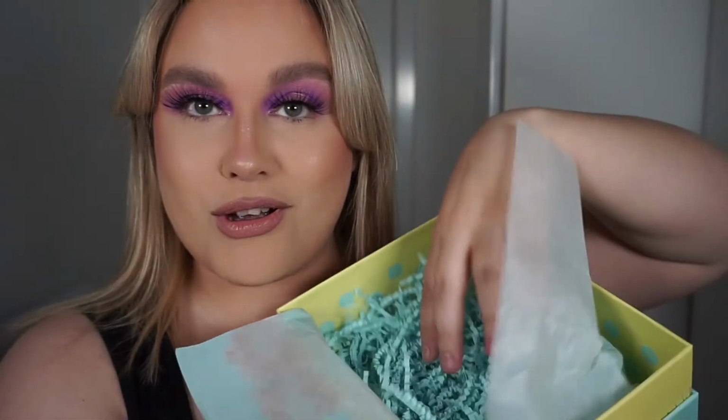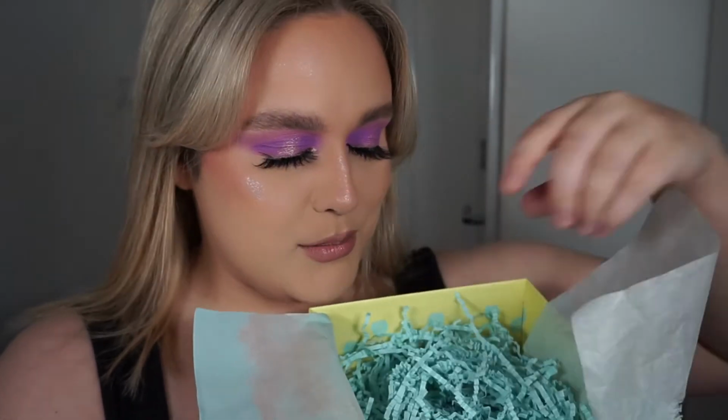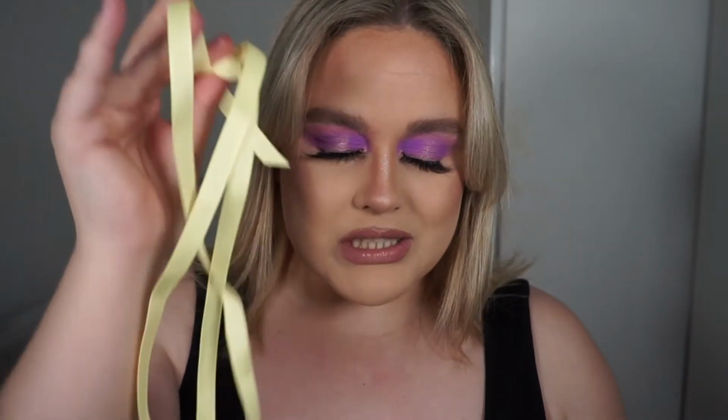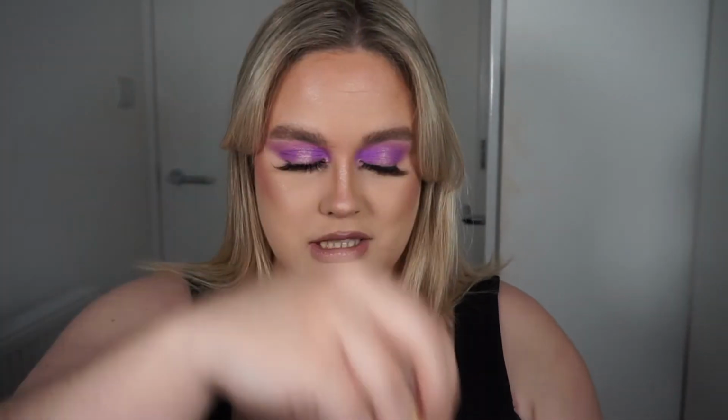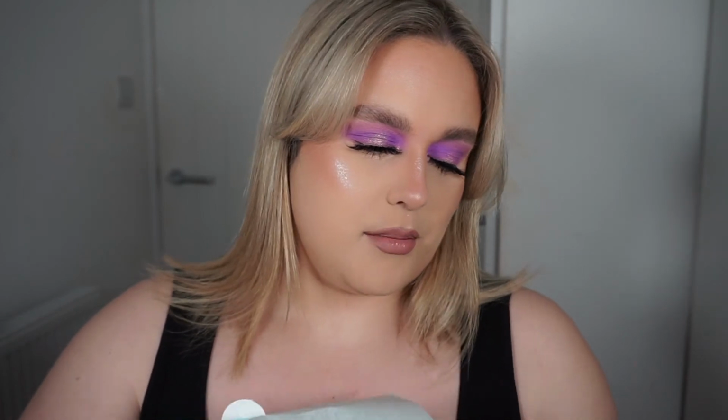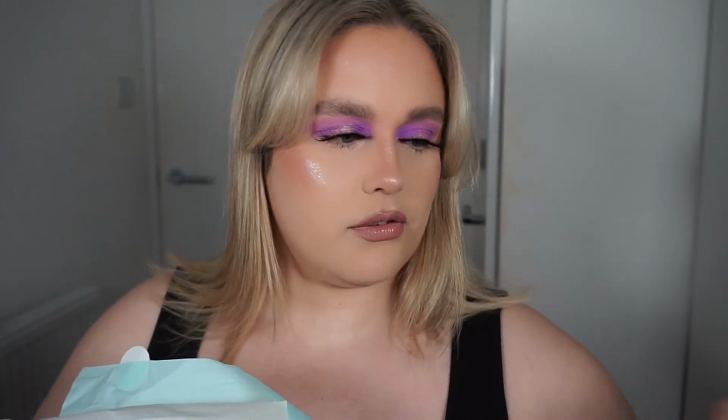Even the inside of the box is just so pretty and colourful this month. We've got blue instead of our usual pink, and the little bow is yellow. Does anyone save their Glossybox? Because I think it's so nice to save them, because especially this one doesn't have anything that says Glossybox on it. You can use these to send people presents, so I always keep them and I reuse them. So yeah, I'm definitely going to be keeping this box because it is just so beautiful and I love the colours.